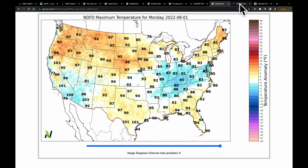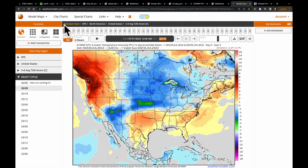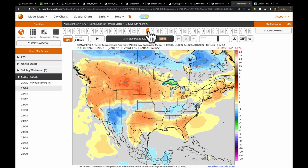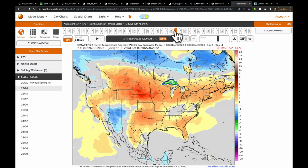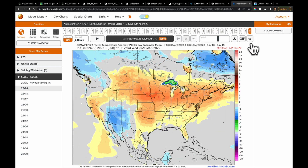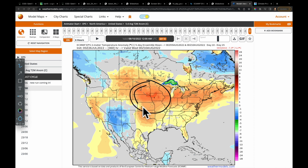So the bigger change looks something a bit more like this. What you've got here is a shift in the temperature pattern as we finish July and get into the first week of August. And what we see here is that through that first 10 days of August, we start to allow heat to really regain a foothold right here in the midsection of the country. We're talking temperatures 5 to 8 degrees Fahrenheit above normal as that pattern goes back into something like this, which is what we saw a lot in June and July.